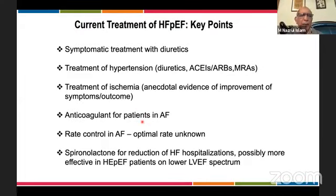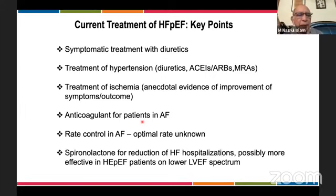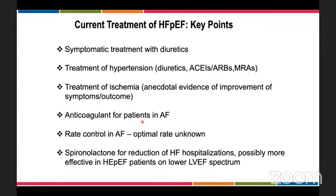So this is the end of my presentation. What are the current treatments? The key points: first is symptomatic treatment with diuretics, treatment of hypertension, maybe diuretics and MRAs, treatment of ischemia, and symptoms should be relieved. Anticoagulation for atrial fibrillation, and rate control of the atrial fibrillation. We do not know what the optimal rate is for this. And spironolactone for reduction of heart failure rehospitalization, possibly more effective in patients with lower ejection fraction. So if we remember at least the last one, then we can possibly manage this.